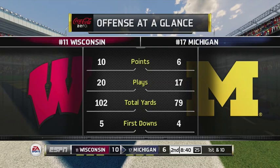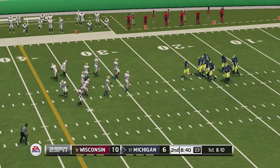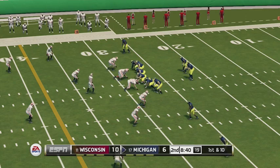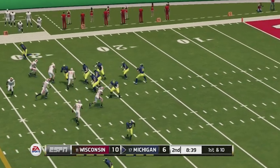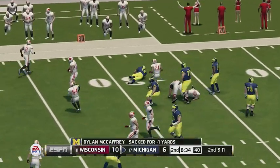And every time they settle for field goals, I've been watching the defense that they've been facing and watching how they run off the field to celebrate a job well done because they're not giving up touchdowns. That's a bad sign. Now he tries to buy some time. He gets sacked on the play.